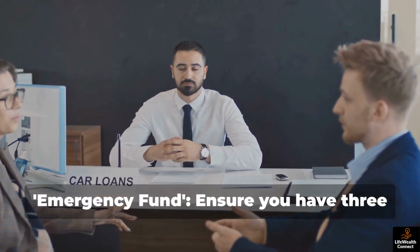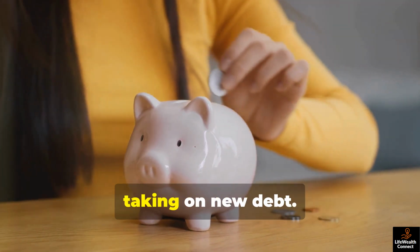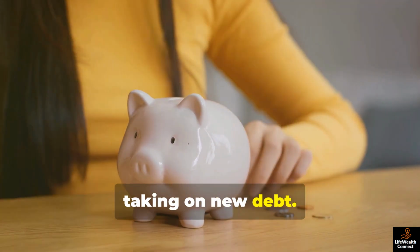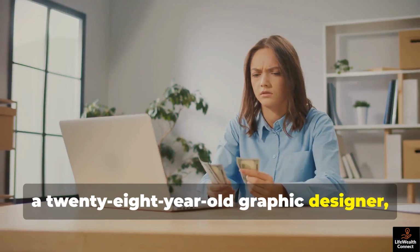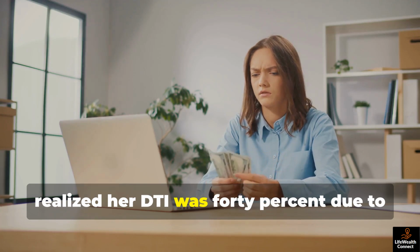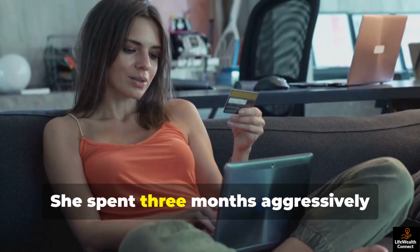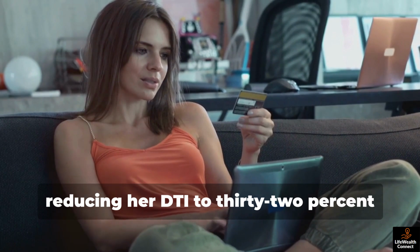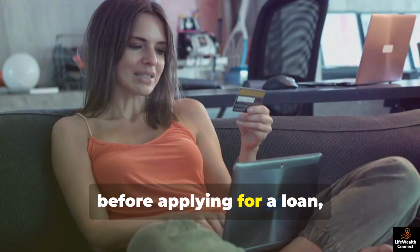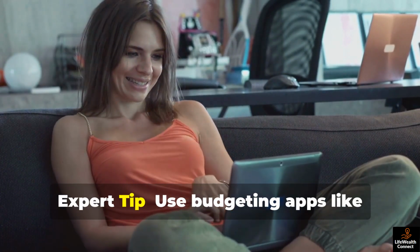Emergency fund. Ensure you have 3 to 6 months of expenses saved before taking on new debt. Real-life example. Emma, a 28-year-old graphic designer, realized her DTI was 40% due to high credit card balances. She spent 3 months aggressively paying down her cards, reducing her DTI to 32% before applying for a loan, resulting in better offers. Expert tip.